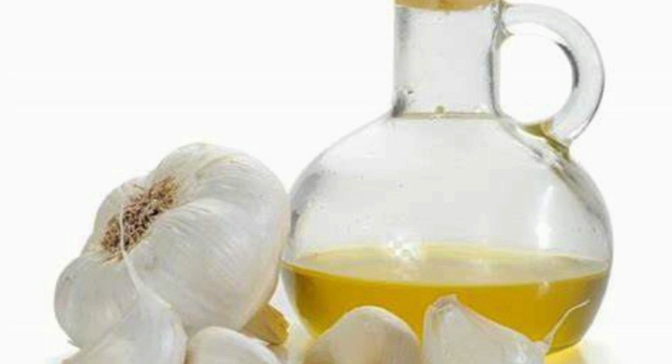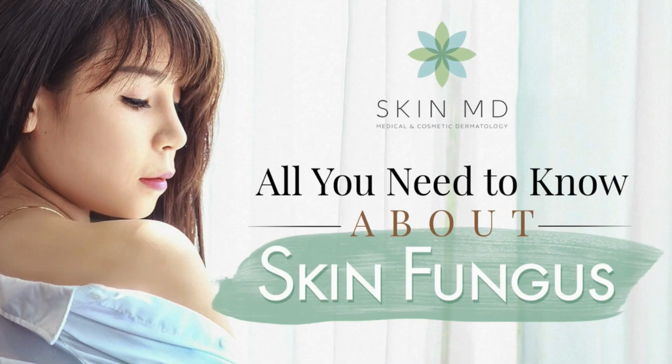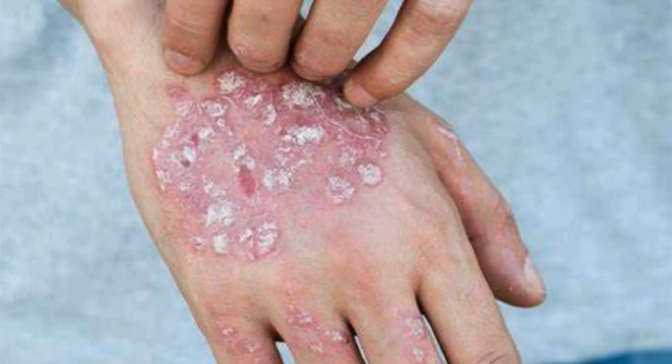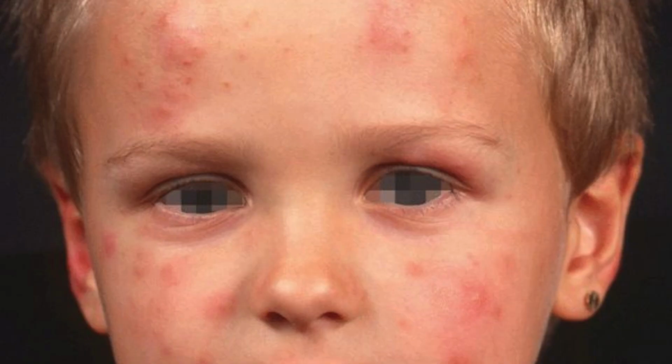Discontinue use if irritation occurs. If you experience any adverse reactions, such as redness, itching, or a burning sensation, discontinue use and seek medical advice. Garlic supplements. While garlic supplements are available, using fresh garlic may be more effective for topical applications. If considering garlic supplements for internal use, consult with a healthcare professional.